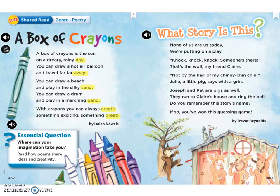If you think about that, what do you think this poem is talking about? What is the point of this one? A box of crayons is the sun? I didn't think a box of crayons was the sun. That doesn't make sense. A box of crayons isn't up in the sky. What does that mean? Think about that. What can you do with the box of crayons? Yeah, you can draw anything you want. You can draw your world. You can draw yourself up in a hot air balloon traveling away. You can draw yourself at the beach and pretend that you're there. You can create something of your own. And that kind of goes to this essential question, where can your imagination take you? Well, imagination has to do with creativity, and you can think up anything you want with a box of crayons.